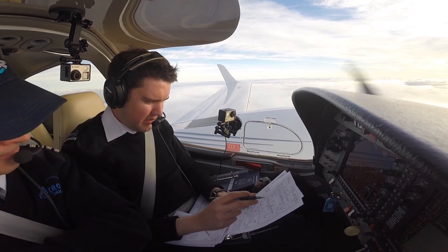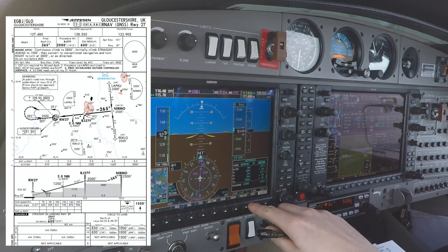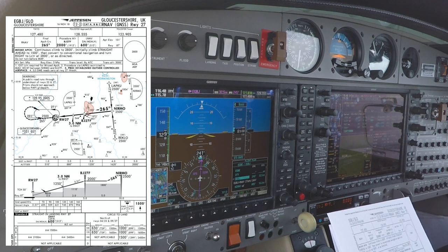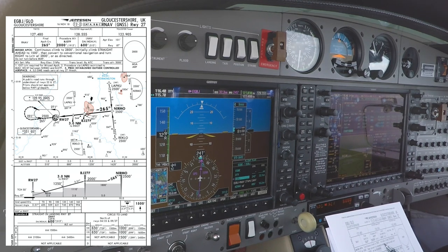LNAV approach, minimums are 650, which we have got in here. 650, and again we'll cross-reference that to make sure it's loading it through. Missed approach here is to continuous climb to 2,800 feet initially, then climb straight ahead. Initially climb straight ahead to 1,500 feet, then can right turn back.